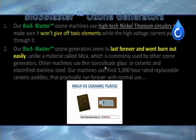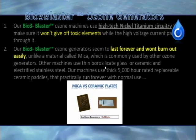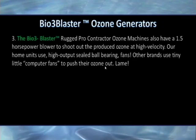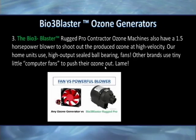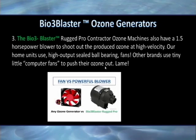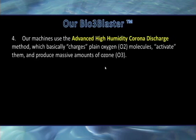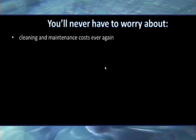Other machines use thin borosilicate glass or thin ceramic and electrified stainless steel, while our machines use thick 5,000-hour rated replaceable ceramic paddles that practically run forever with normal use. The Bioblaster Rugged Pro Contractor ozone machines also have a 1.5 horsepower blower to shoot out the produced ozone at high velocity. Our home units use high output sealed ball bearing fans, while the other brands use the tiny little computer style fans to push their ozone out. Lame. Our machines also use the advanced high humidity corona discharge method, which basically charges plain oxygen molecules to activate them and then produces massive amounts of ozone gas, even in a high humidity environment.